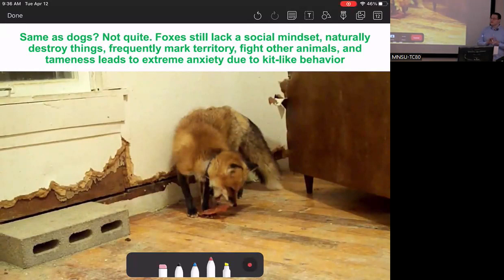So like I said, if you guys are on Instagram, you can check out Save a Fox Rescue. That's in Lakeville. That's the biggest one in the country. And she goes into a lot of really good stuff about what it's like, how they're not dogs. It's different. They are domesticated, but it's quite unique.